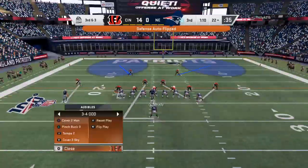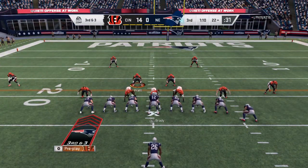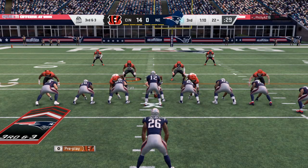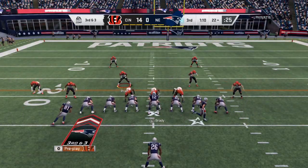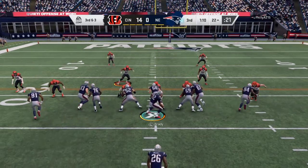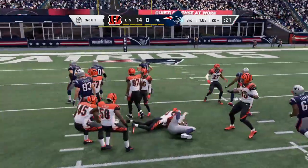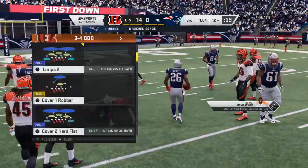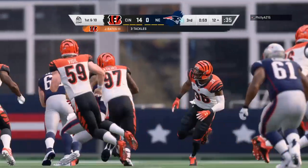This offense in desperate need of a conversion as they come up on 3rd down. Here we go again. Check, check, check. They'll try and run for it. Here's Michelle. And down inside the 15, shy of the 10. A 10-yard pickup, and it's enough for a Patriot first down.